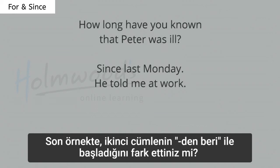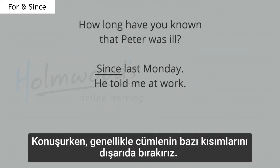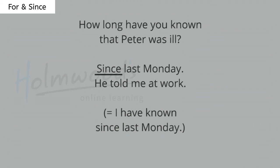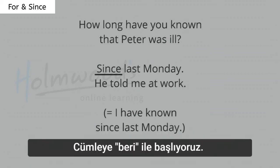Did you notice in the last example, the second sentence starts with since? When we are talking, we often leave out parts of the sentence. What we really mean to say is, I have known since last Monday. Because this is so obvious, we do not say the complete sentence. We start with since.